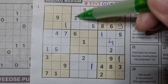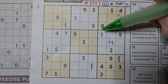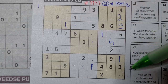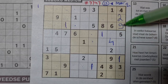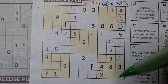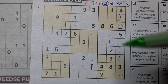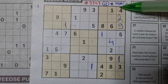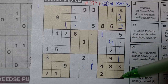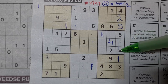Then 2s, and now 1, 2, 3, 4, 5, 6, 7, need 8 here, need a 7 here. 3 missing numbers in the last column. Those missing numbers are the 1, the 2, the 3, the 4, the 5, 6 is missing, 7 is missing, and the 8 is missing. 6, 7, 8.